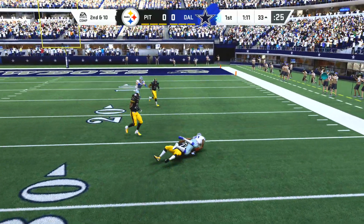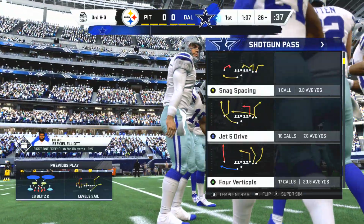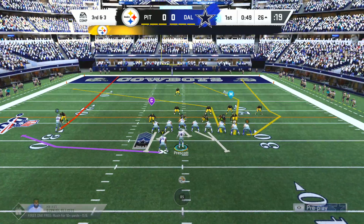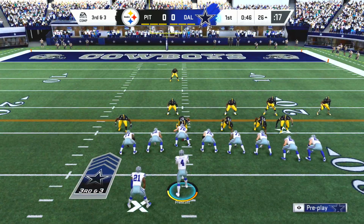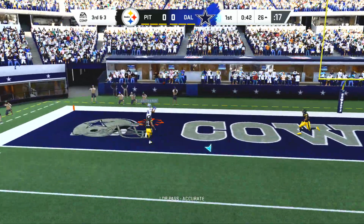Dak dropping this one off for Zeke. And he'll be marked down at the 26 with a gain of 7. I like it, I like it, I like it. Get everyone involved in the passing game, and you know you can create those great mismatches throwing it to your guys out of the backfield. And on the first drive, that can also help.